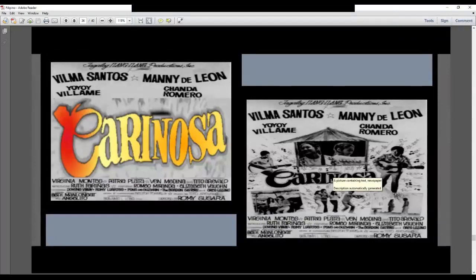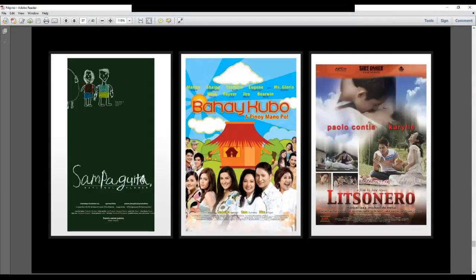Rather than a dance film. And Cariñosa is supposed to be our national dance, or our undeclared national dance. Pero dito, yung Cariñosa, looking at the right poster, parang it's a song. It stars Vilma Santos. Baka dito mas familiar kayo, no?